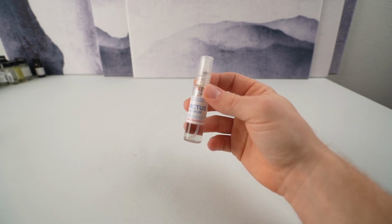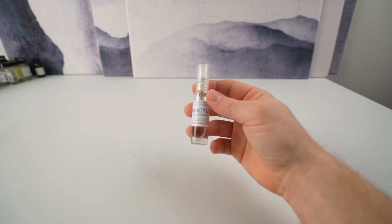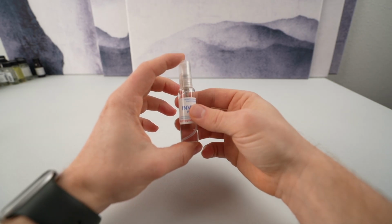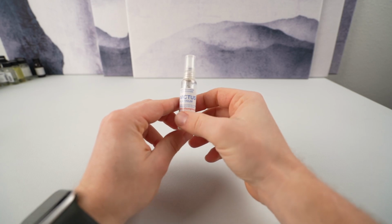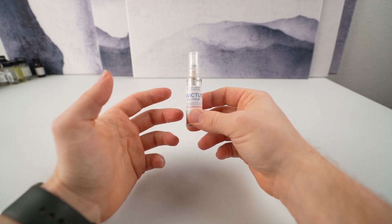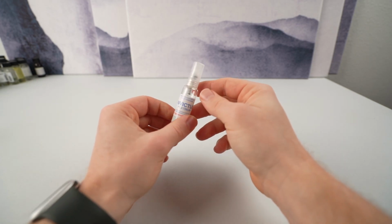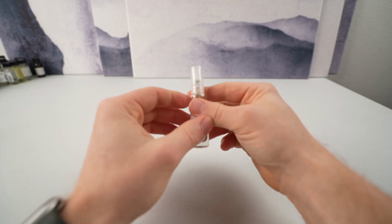I was hoping that the sweetness would be knocked back. It would be a much more green forward scent like the notes would suggest. Unfortunately, it's just not that. So I would say if you're over 20, probably just skip this one. Don't even sample it. But if you're under 20, give it a go. See if you like it. Worst case scenario, you didn't waste your money on a whole bottle and you just got a sample. But this one's a pass for me.